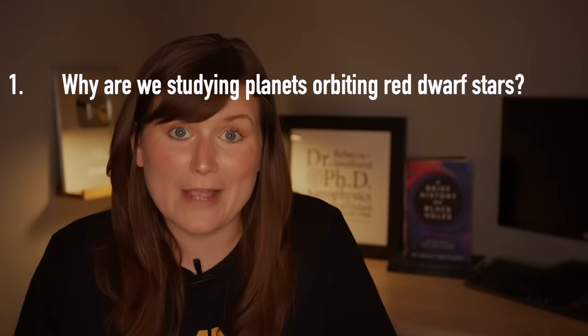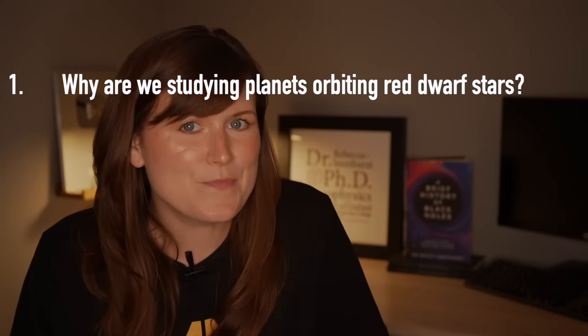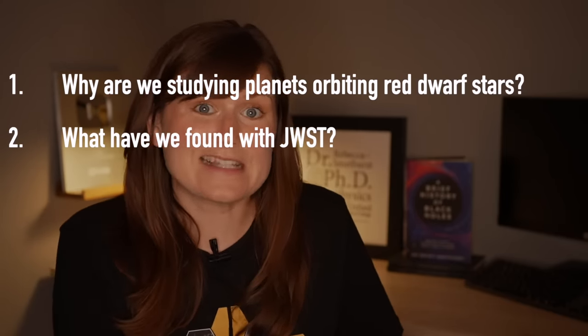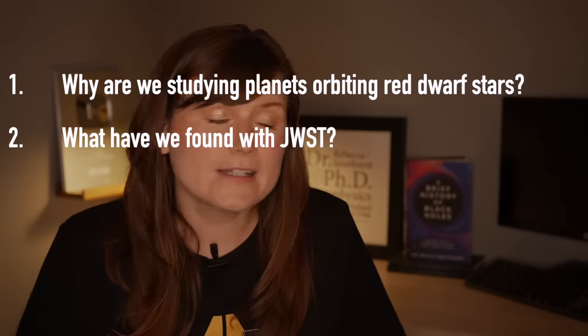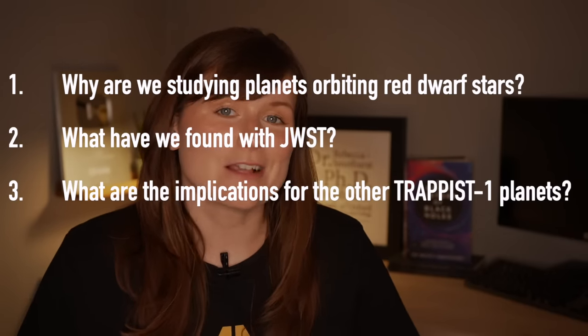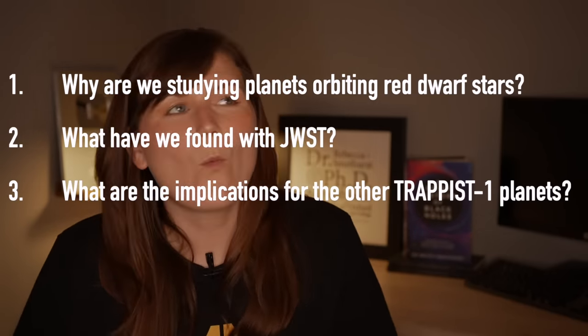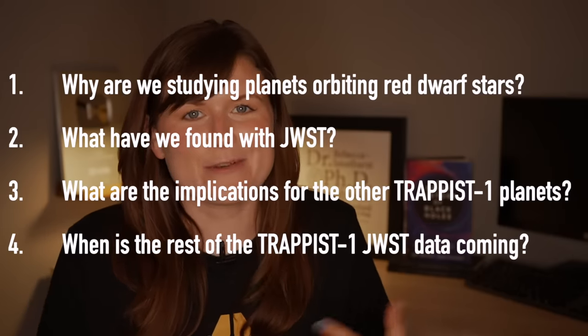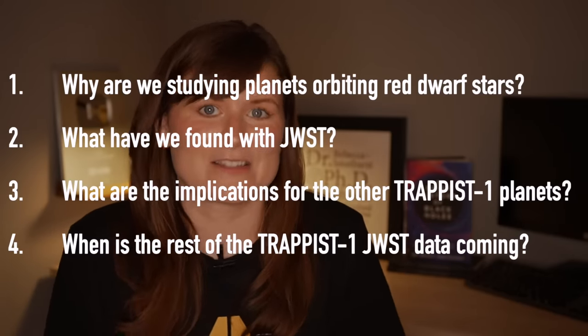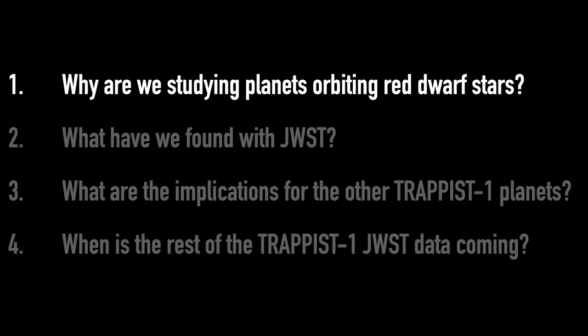So to understand all this, we're gonna have to chat about a couple of different things. First of all, why we're even looking for signs of life around red dwarf stars in particular. Second of all, what data JWST has actually taken for TRAPPIST-1c and what we found out here. Third, what the implications of this result are. And then finally, when can we actually expect JWST data on the other planets in the TRAPPIST-1 system? So let's start with why we're even looking for signs of life around red dwarf stars.